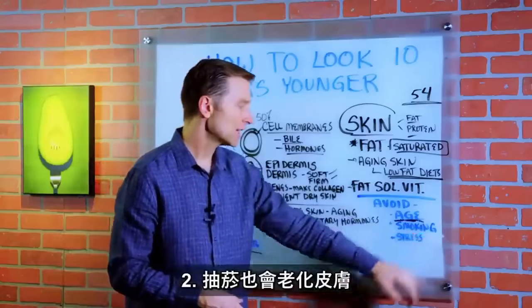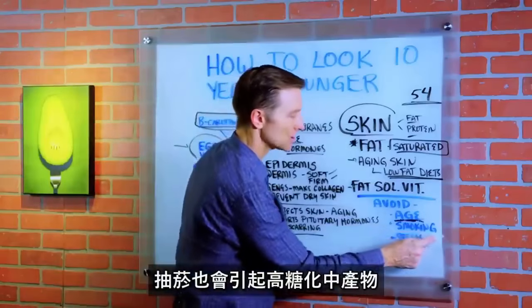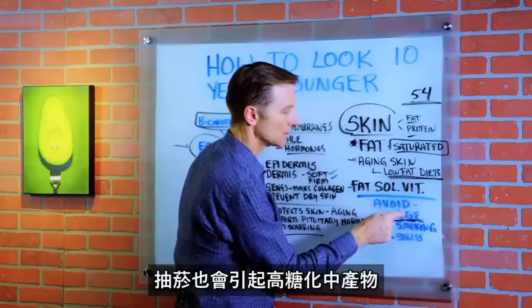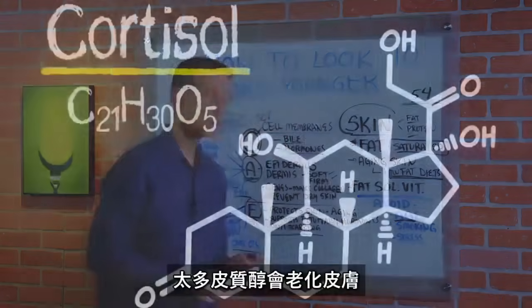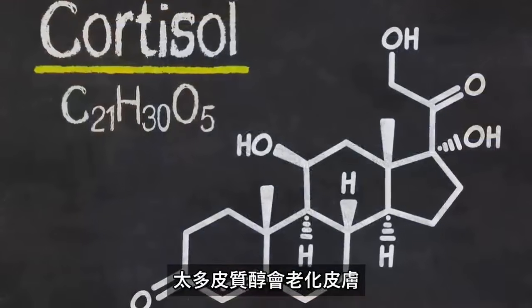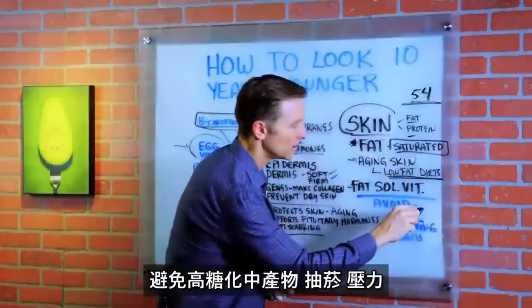Smoking is going to age the skin. And of course, smoking actually causes these advanced glycation end products as well. Stress, we want to avoid cortisol. Cortisol in high amounts ages the skin. So definitely avoid these things right here.